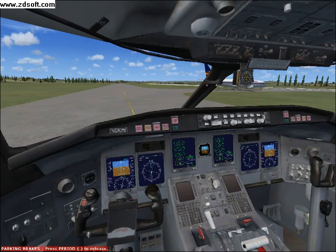World travel 221, taxi into position and hold. Position and hold, world travel 221.